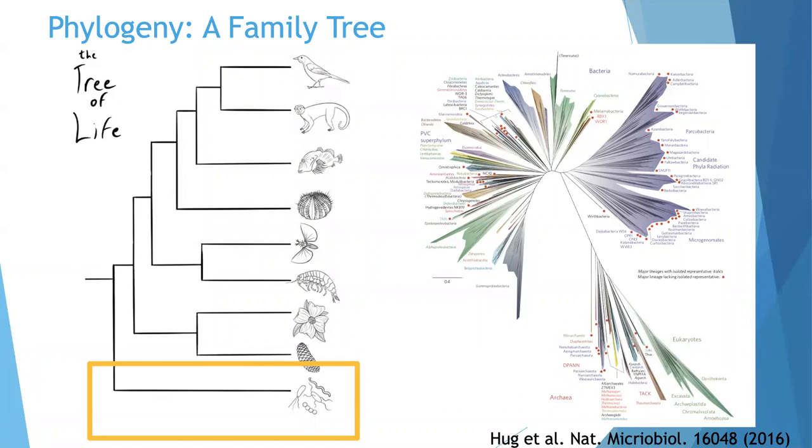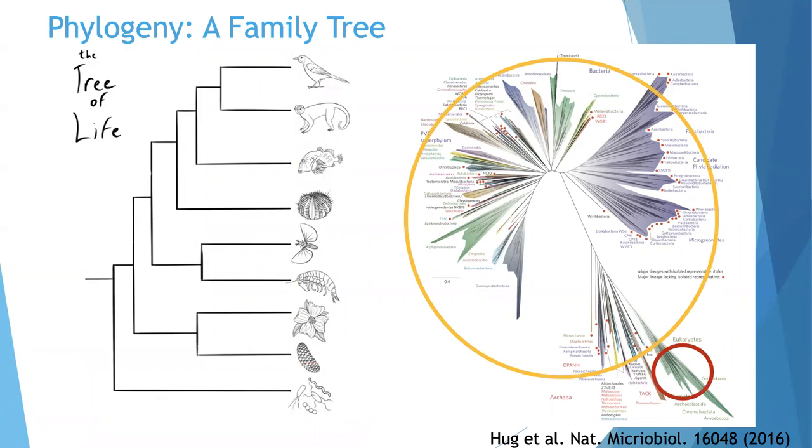Though this first tree might make it look like microbes don't make up much of the planet, if you check out a comprehensive tree of life, which is shown to the right, we see that archaea and bacteria, which are circled in gold, actually make up the majority of life on Earth, while the other organisms that you will learn about today, including humans, are in the smallest and youngest branch of the tree, encircled in red, called eukaryotes. Pretty neat, right? Let's get into it.